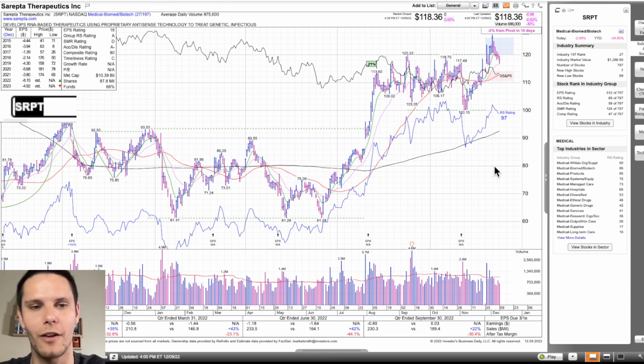Final biotech stock that we'll cover today is SRPT. This is another one that has made a new high, and now we're checking back. You guys are noticing a theme. We're not buying 52-week highs. We're waiting for the pullback to either the 8 or the 21 EMA, ideally the 21. And that's exactly what we got on Friday.